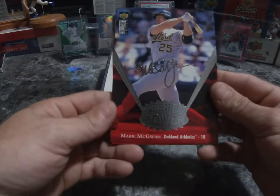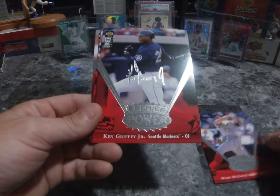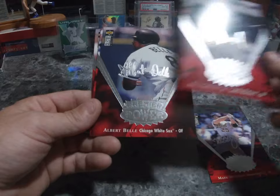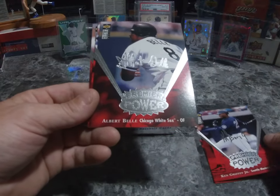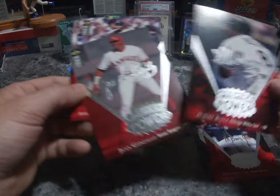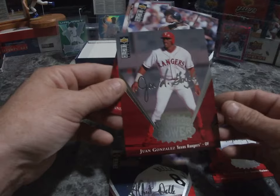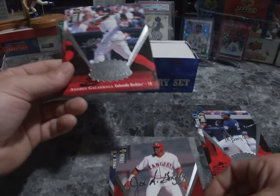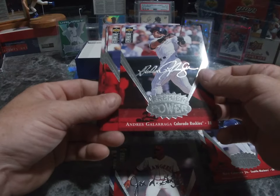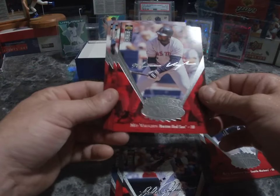So we got Mark McGwire. There he is, Ken Griffey. Put him in my Griffey collection. Albert Belle, nice. Juan Gonzalez. These are nice cards. Andres Galarraga. Mo Vaughn.